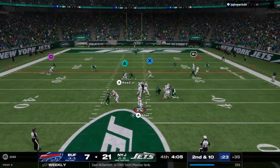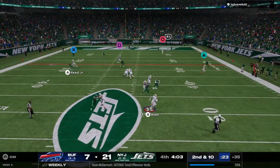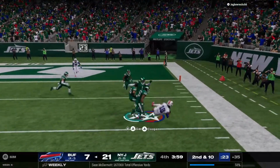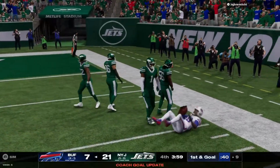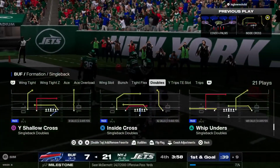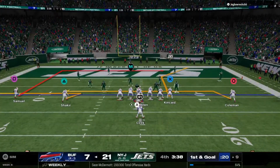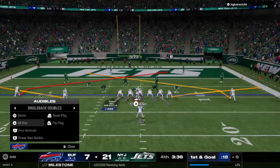To throw again, it's Allen. Escapes the pocket. He's got the hook up to Cooper. And they finally bring him down, but that is a big gain and a new set of downs. This offense in position now. It's first and goal.